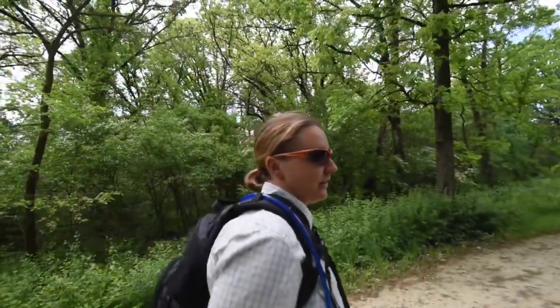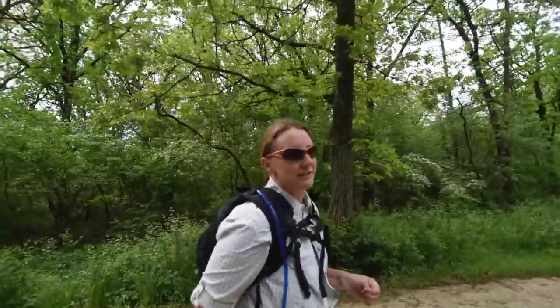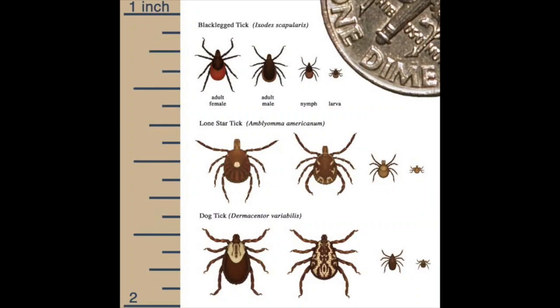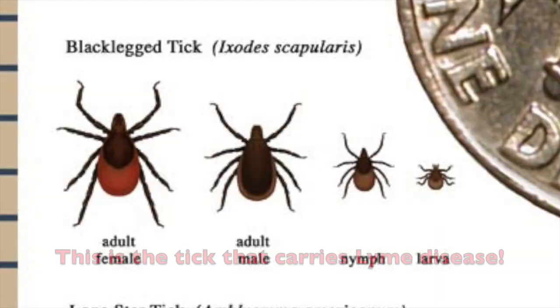Here in the Chicagoland area, there are over 15 varieties of ticks, but there are 3 that we're most likely to encounter when we're out hiking with our pups. And those are the American dog tick, which is also known as the wood tick, the Lone Star tick, and the deer tick, which is also known as the blackleg tick.